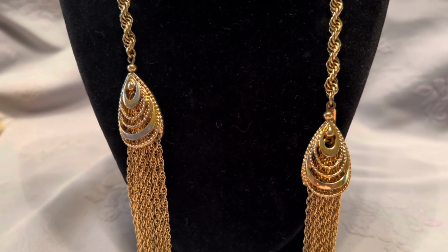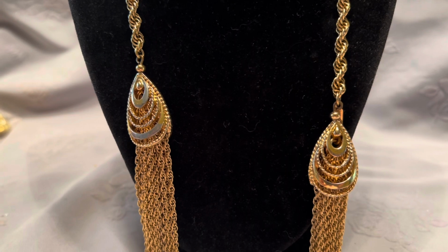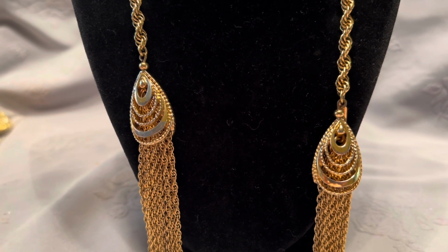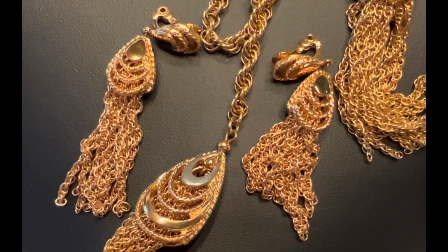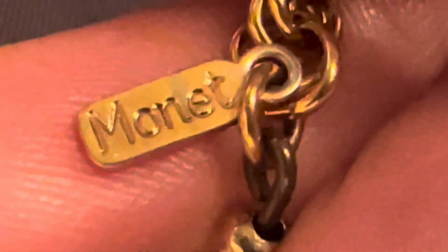There's a lot of different ways that you can wear these lariat style necklaces. To me, they never really go out of style. This beautiful lariat necklace also has matching earrings. This is the hang tag on this piece. These lariat style necklaces will usually have a little tag hanging on them.